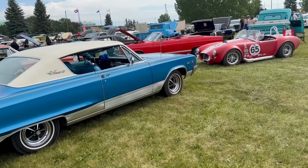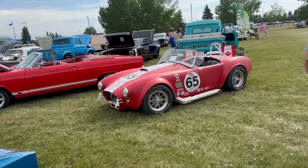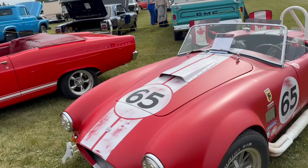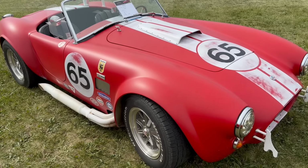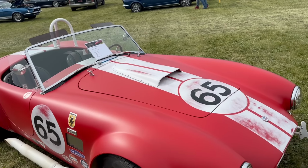Since I got here, my row has filled up a lot more. There's now a faded looking Cobra. Custom fade job, looks like an old race car. Factory Five Racing. My dad's dream car. He wanted a 289 Cobra really badly. He would have been pleased as punch to have something like that, I'm sure.